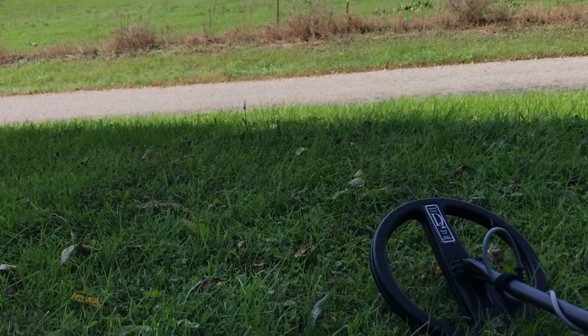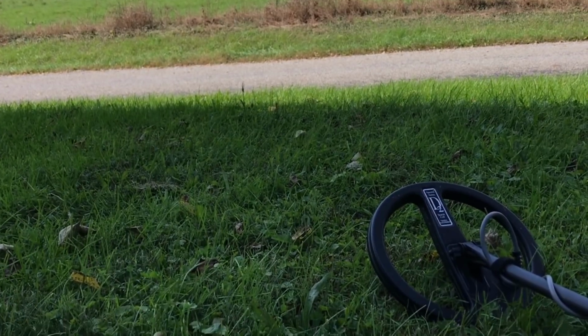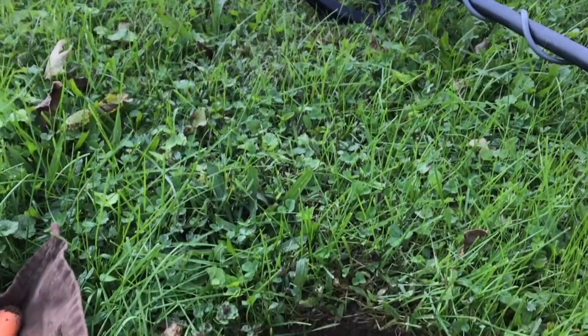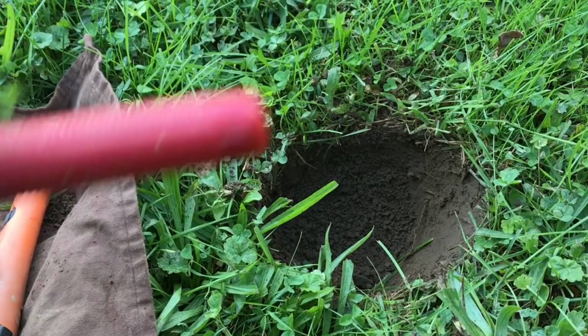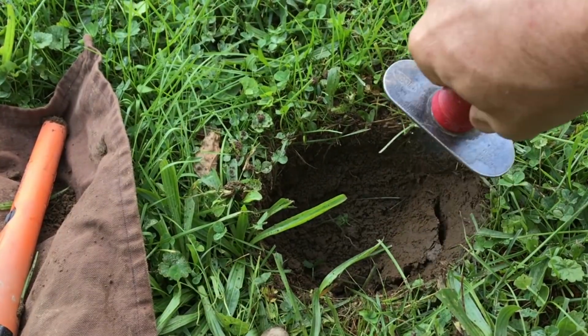As you can tell by the grass blowing around there, it is very windy out. I'm trying to do my best with the wind. I still haven't figured out a windsock for a mic or a cell phone so that we don't get all the wind noise.